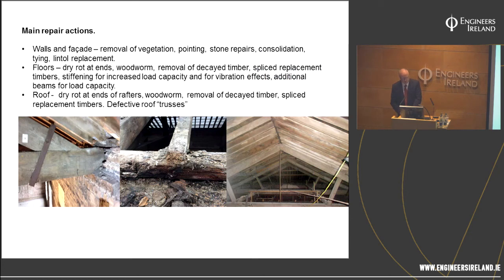Some of the photos are getting a bit congested. Within the roof, some of the truss ends were a little bit dodgy. The woodworm had been feeding in there for 200 years. Wall plates were taken out and removed. Rafters were spliced as necessary. And when I say the wall plates were removed, they were only removed where they were rotten or where the woodworm had had a good go at them. Any sound timber was left.